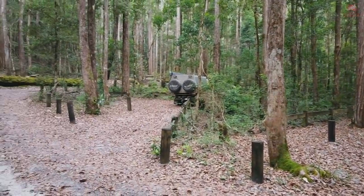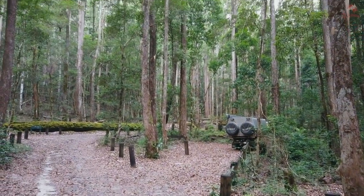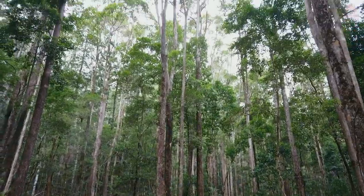Central Station. Our camp for the night.